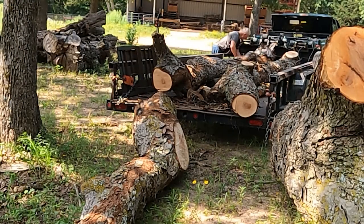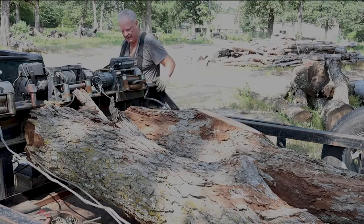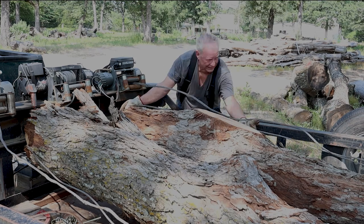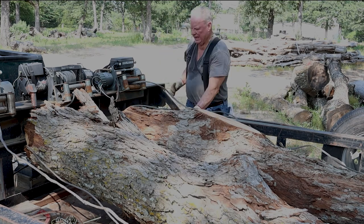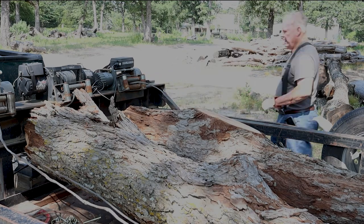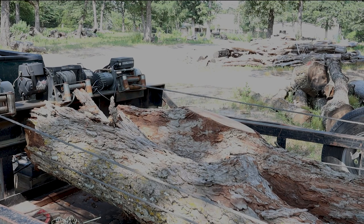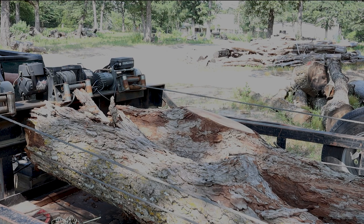I never have tried this before, but let's see if it works. I'm gonna try to pull two logs at once. Don't know if my winches will handle it. The only way I know is to experiment and find out. We shall see. All right, let's see if it works. Two logs at once with two winches.